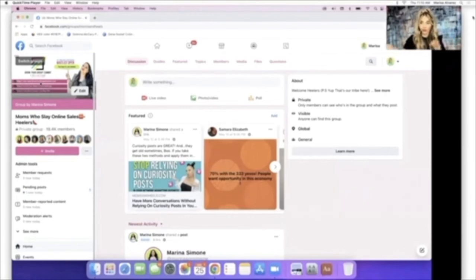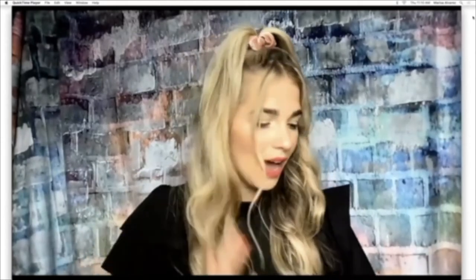Also, be mindful that it's not cluttered. You don't have all different types of objects and stuff within that cover photo that are just making my eyes go everywhere. I don't know what to do. It's distracting. And then lastly, you want to make sure it's clear. Okay. Clear, legible, use your brand colors, logo. Make sure you use the correct dimensions.